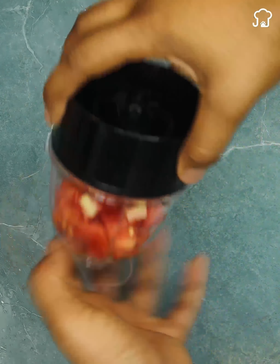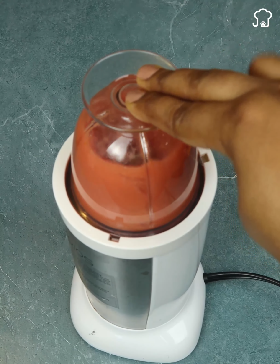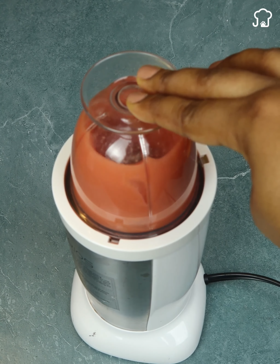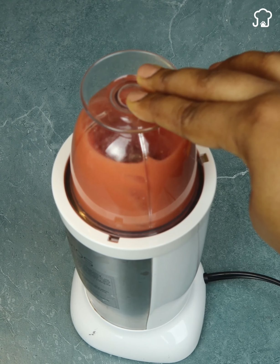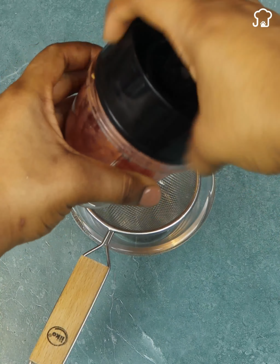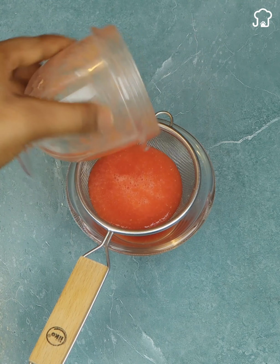Then, I will proceed to liquefy or process the pieces of tomato until I get a homogeneous mixture. You will only need 2 ingredients to prepare this recipe, and if you follow the instructions properly, you will notice the results in a few days. Then, we remove the tomato and use only the liquid obtained through a sieve.